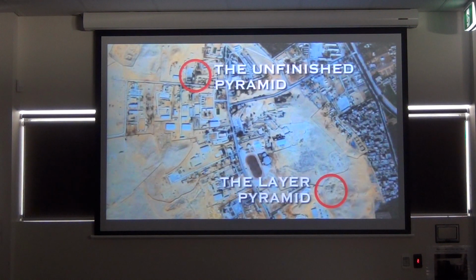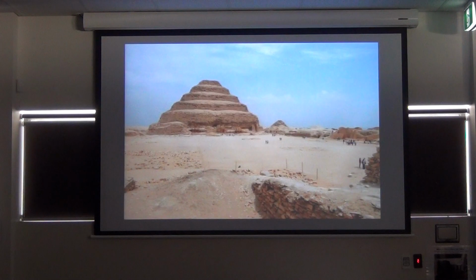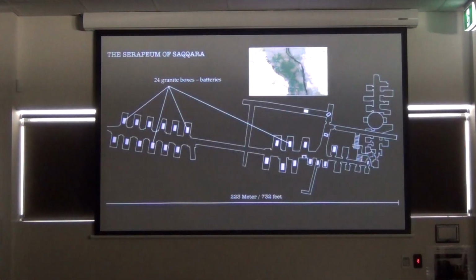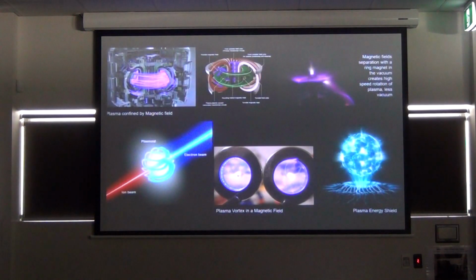In this area here, the military came and started to put dirt and garbage on it. And now they have put containers there, and that's where the military staff is actually living, and it's a secure area. The tourists and the general population are not allowed there, but it's pretty much the same setup. There is an underground passage of 32 storage chambers, the same setup, the batteries that were used for the power supply, if you will. And it's quite amazing.